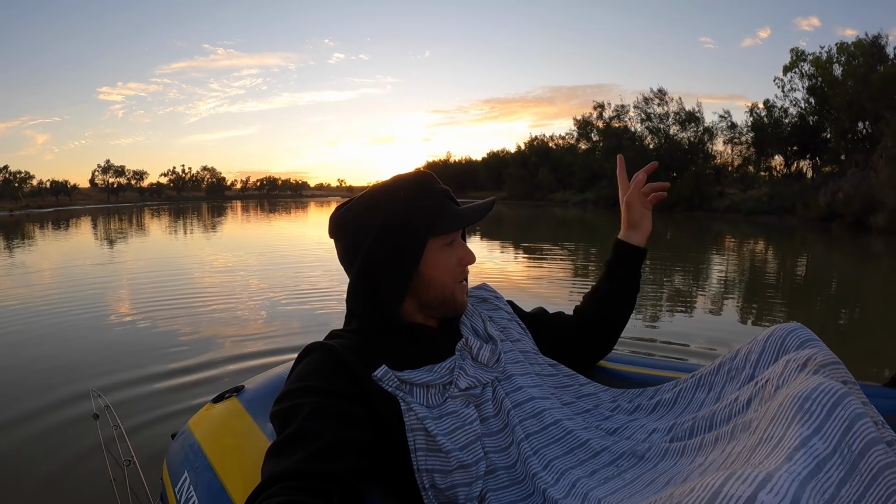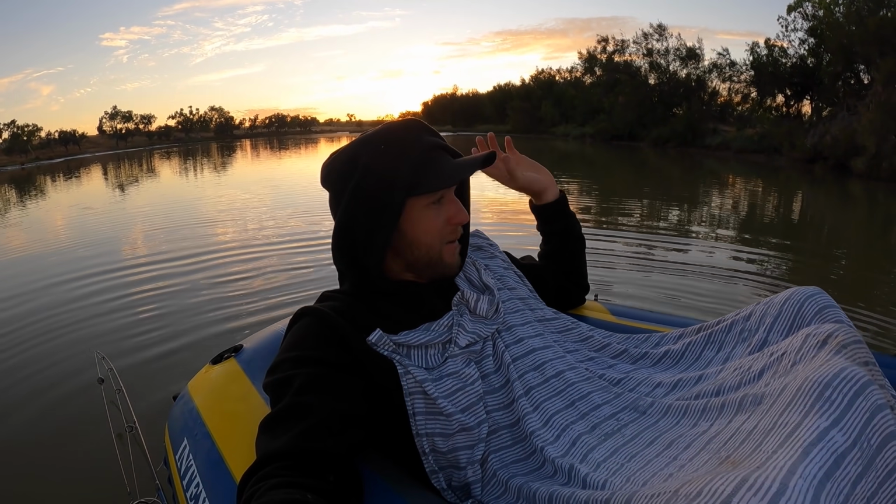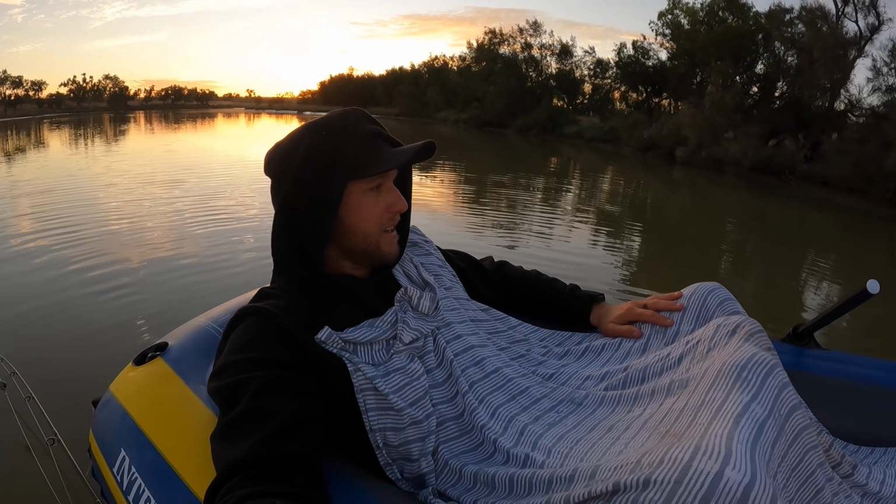But look, you got to look at the positive in life, and one of the positive things is that we didn't put a hole in this blow-up boat last night. We've been drifting down this river for the majority of the night, coming very close to trees, snags, and all these rocks in the water, and we didn't put a hole in the boat, which is a good thing.